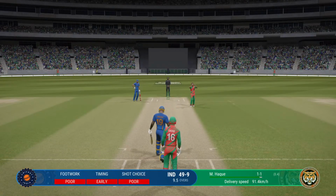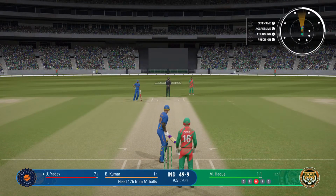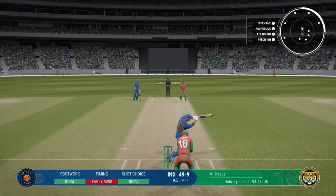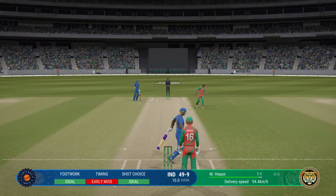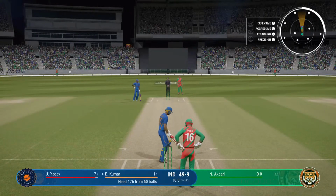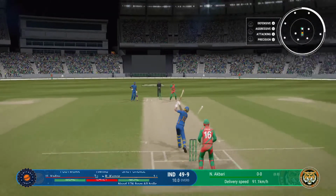Lovely bowling. End of the over. 2 runs added to the total. India 49 for 9. Working the occasional singles, the odd boundary, but they just have to find something and gather momentum to get into this match.